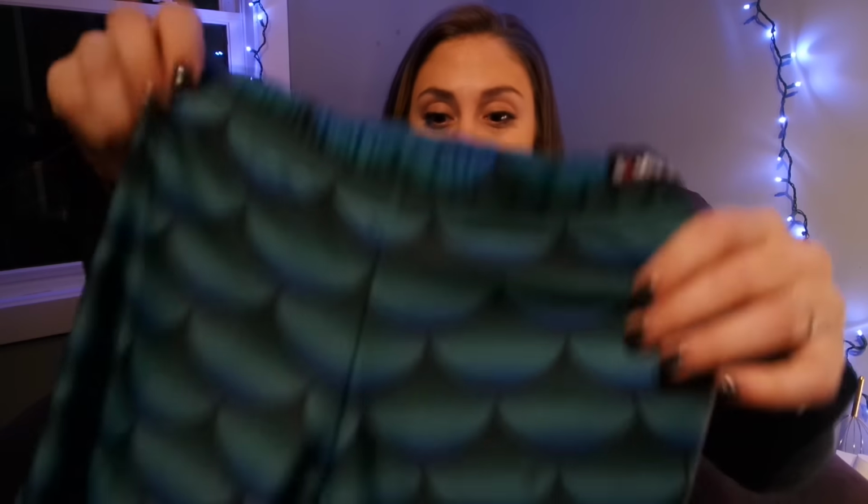Anyway, super cool concept, but they sent me a pair of leggings. I got to choose which ones I wanted. So obviously I went with these ombre mermaid leggings, which I thought were super cool. And so I thought I'd talk to you a little bit about them today.